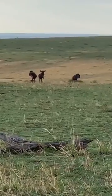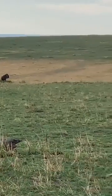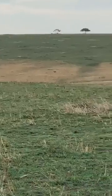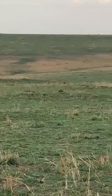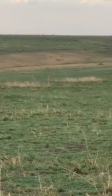It's a little bit hazy, but we have lots of wildebeest scattered all over the plain, just grazing. And probably in a couple of days, they might start moving back towards the river.